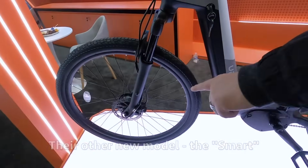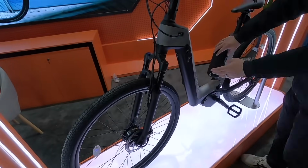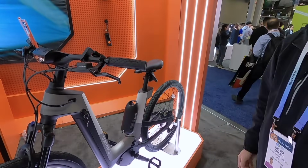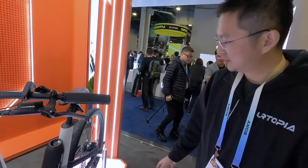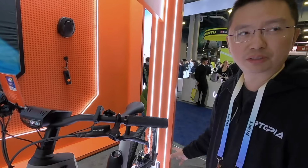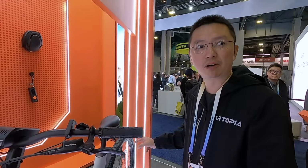Two motors. Whoa, all right. Check that out. Two motors, two batteries. You don't see the batteries. Dual motor, commuter style, very much. That's awesome. I think it's the world's first dual motor, dual battery e-bike. Each motor is 350 watts, so the total is 700 watts. And the peak output is more than 1,000 watts.